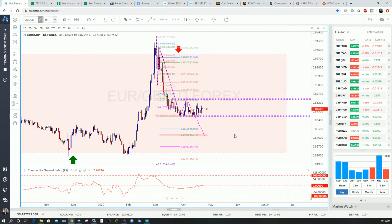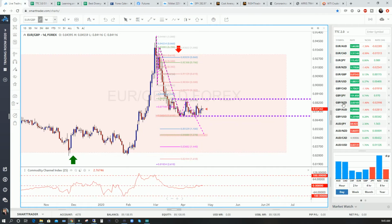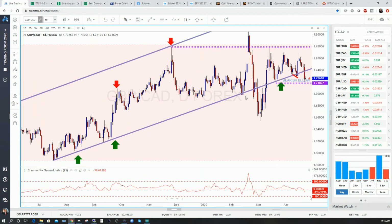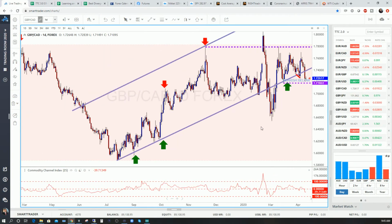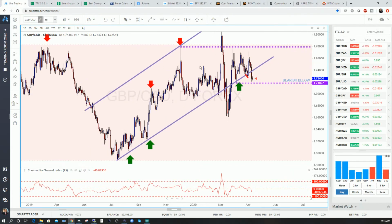All right, so I'm comfortable holding on to my buys on the euro pound. Let's take a look at pound Canadian. Here we go, pound Canadian. Pound Canadian is breaking out of this upward channel, but also coming off that top of the range.